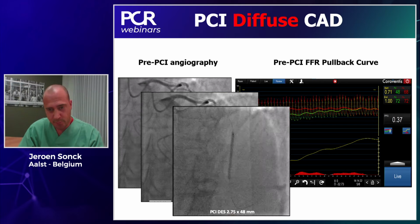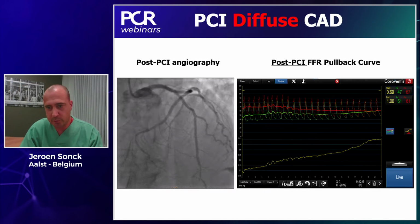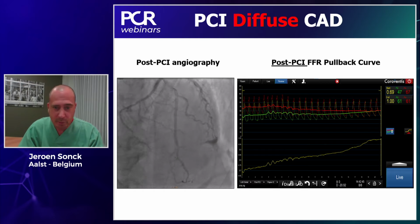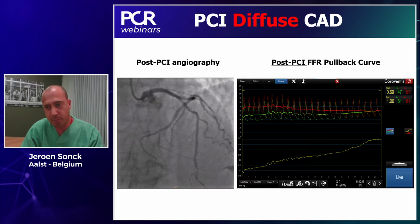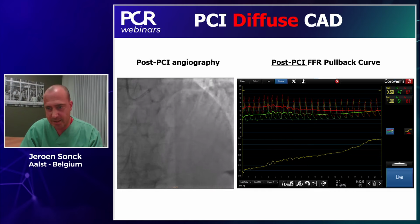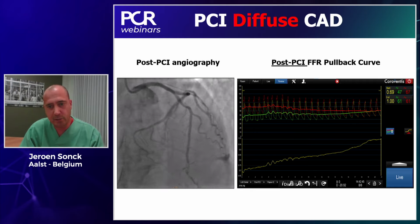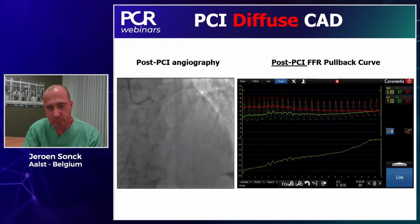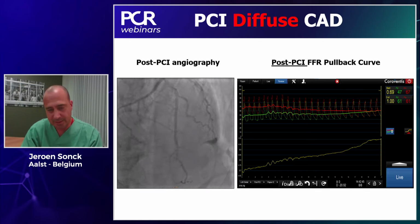So if you go for PCI in this patient and you implant a long stent because you want to cover all these small steps, you end up with a long stent, but a suboptimal result. Angiographically, I think we can be happy, but looking at the curve and the final post-PCI FFR, we just go up to 0.69. And if you look at the curve, there's no residual focal gradient to tackle anymore. So the restoration of the flow, the conductance, is not well achieved in this case.